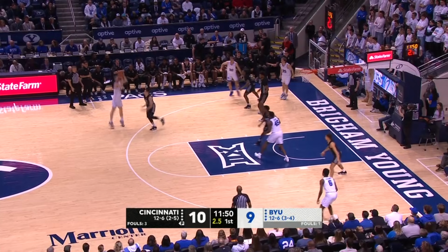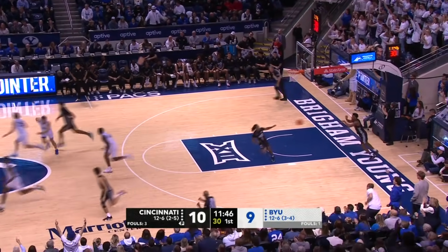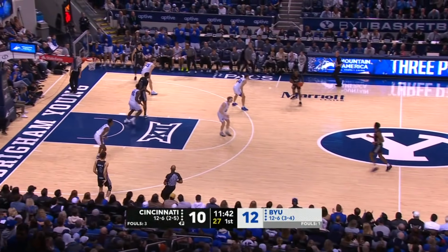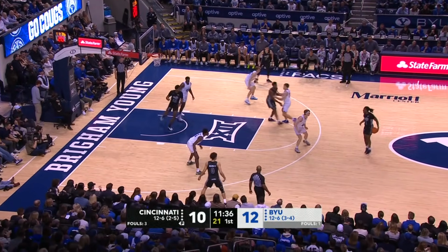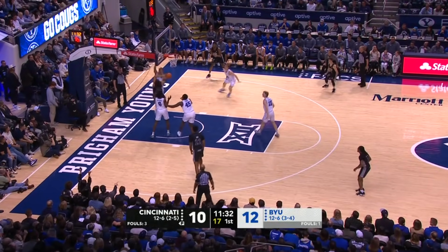Ball comes into Richie Saunders, and he has to pull the trigger from deep, and he does. Richie shooting 52 from 3 in the last 4, averaging 21 in the last 2. This young man is playing extremely confident, Roxy. 5 each for Richie Saunders and Trevin Nell to lead BYU.